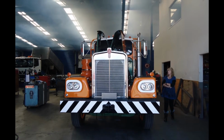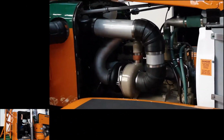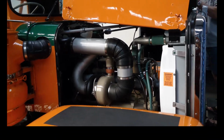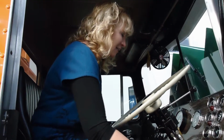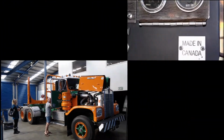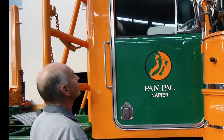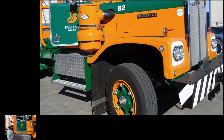Six years in the making, Wayne has spent all of his spare time rebuilding this impressive 1976 Kenworth LW900. Originally shipped from Canada and assembled here in New Zealand, Wayne has started from scratch and completely rebuilt every part of this truck.